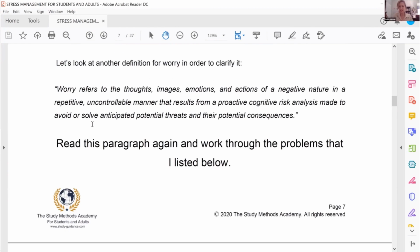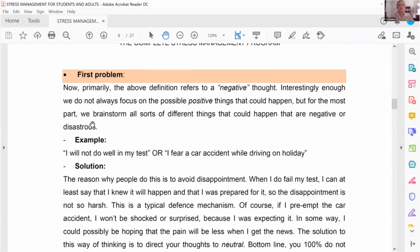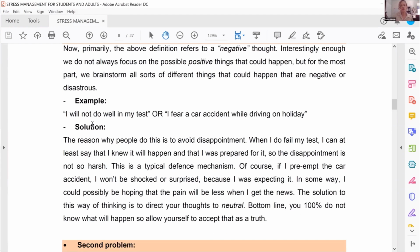All right, so now I want to analyze this. The first problem is that the above definition refers to negative thoughts. Interestingly enough, we do not always focus on the possible positive things that could happen. Here and there we do think about how wonderful the holiday is going to be, of course. But for the most part, when we worry, we brainstorm all sorts of different things that could happen that are negative or disastrous. So let's look at an example. I will not do well in my test, or I fear a car accident while driving on holiday.